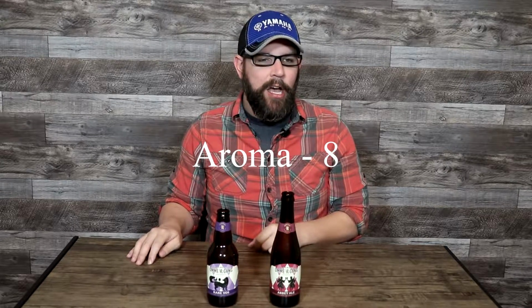Number 2, this is Abbey Ale. This is the Belgian-style double, brewed with licorice root, orange peel, and various spices. 8.2% ABV on this one. Just as with the Rare Voss, the aroma gets the same score for the same reason. It's an 8. For the taste, I really enjoyed this one.